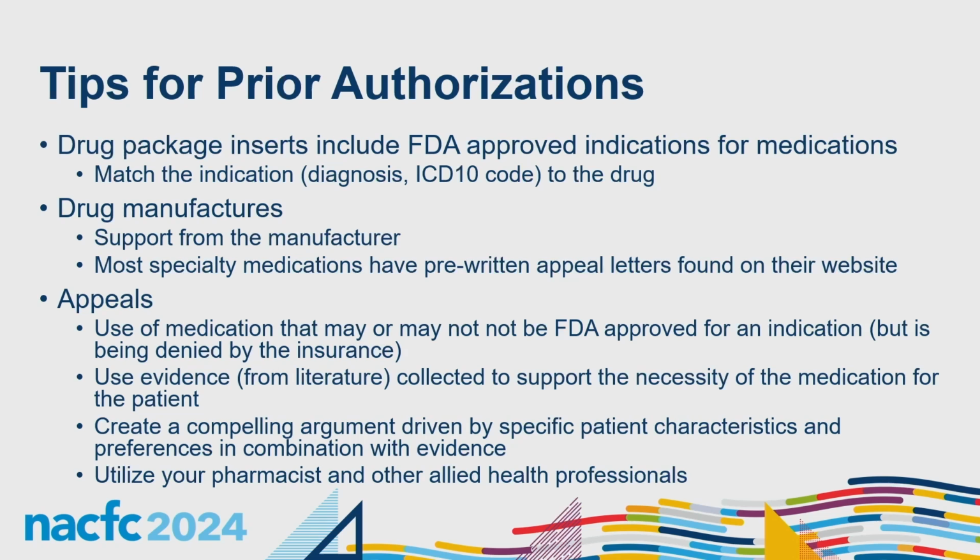And just as another aside, if you know the patient and you really think that they're going to benefit from this drug, include that, because if they're going to decompensate on another drug, then that's the reason you should be picking this drug.